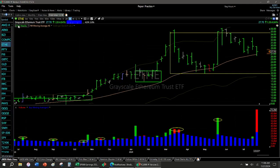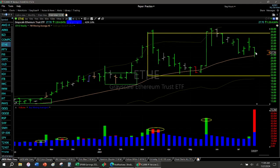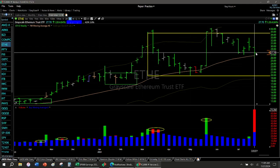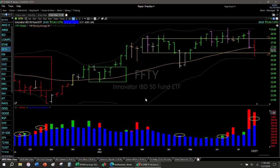Anything happening here? This is Ethereum. Big volume. What the hell's going on? I do not know. But if it's going to turn, this might be the catalyst for the turn. And maybe it goes back up. I don't know. Currently no signals, but volume is a signal. Pay attention.